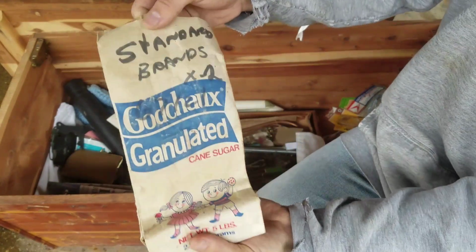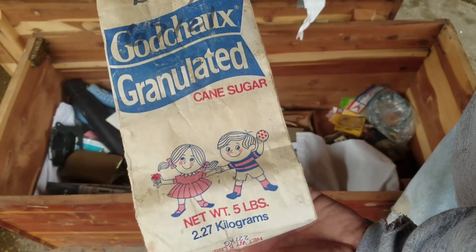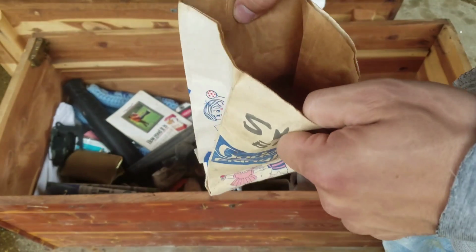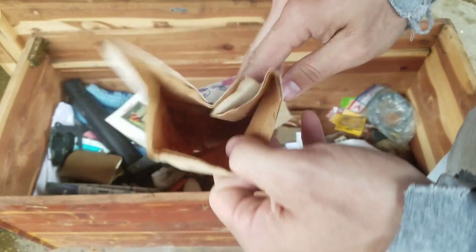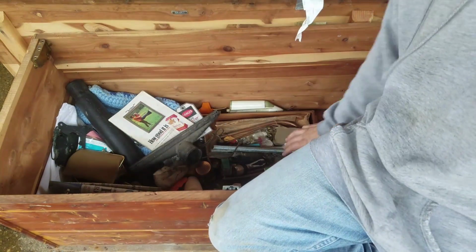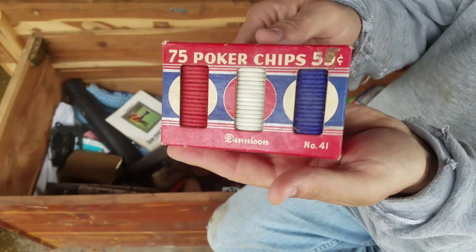Oh, let's see, we got a whole plate. We got a granulated sugar cane. Oh, wait. Standard brand. No, there's nothing in it. I thought maybe it said stamps. But nope. Okay. Here's some old poker chips.